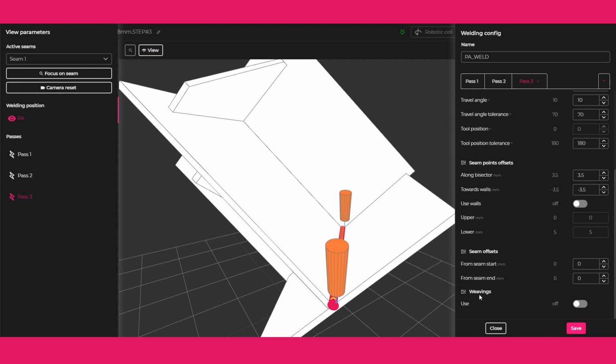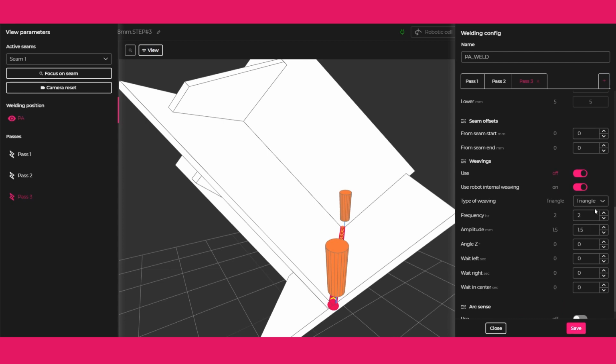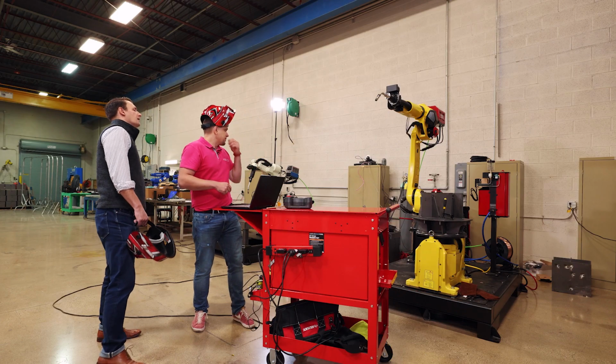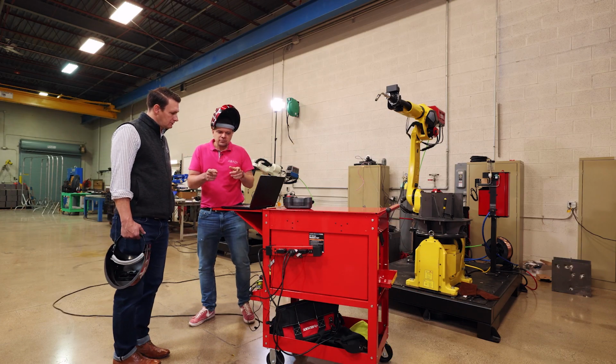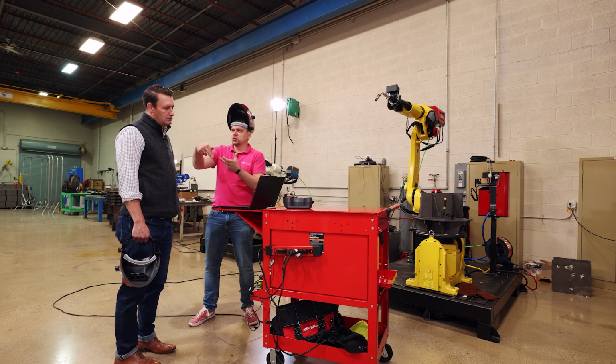Plus the type of weavings, and we've got support for 2 types of weavings. The one which is supported by the specific robot brand. So we just send them 2 points. Which is this, the Fanuc? That's the Fanuc, yeah. And they will generate the trajectory. So we'll just send them 2 points and they will do the weaves.